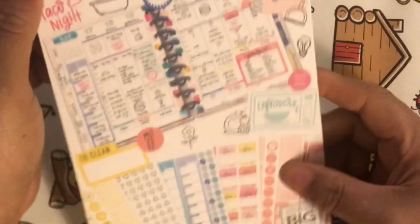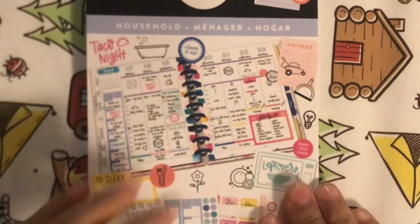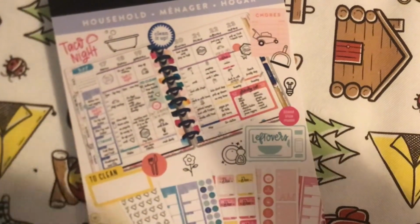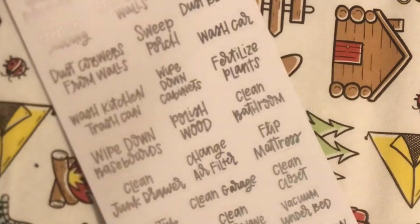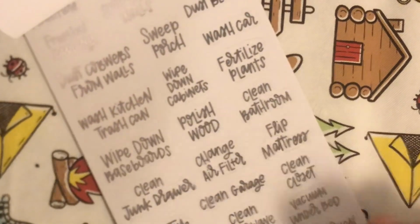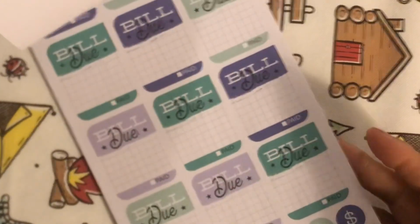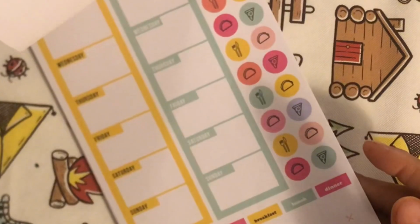This is a household one. Now, I did get these off the Happy Planner website, just so you guys know. 1372 as far as pieces. And this one says credit card due, change your air filter. So these are a lot of home stuff. Clean your microwave, clean your tub, grocery list, bill due. Love those bill due, daily chore.